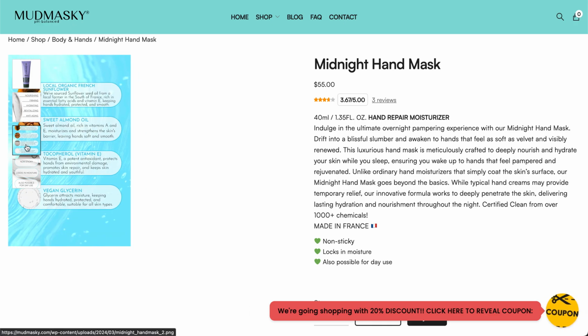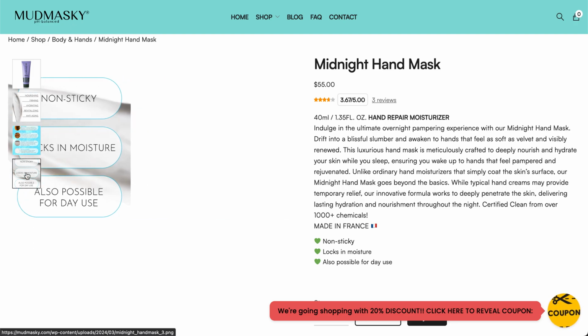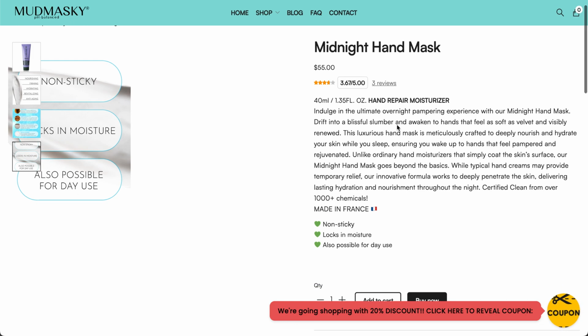And it has local, organic French sunflower, sweet almond oil. Oh, I'm allergic to sweet almond oil. Tocopherol, vitamin E, and vegan glycerin. Is non-sticky, locks in moisture, and also possible for day use. So for $55 value for it. This is kind of like a not Danish, Dutch brand. It's from Amsterdam, but 3.67 out of 5 with only 3 reviews.